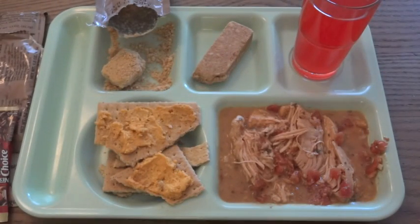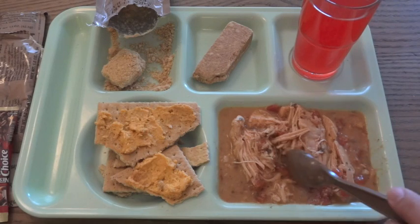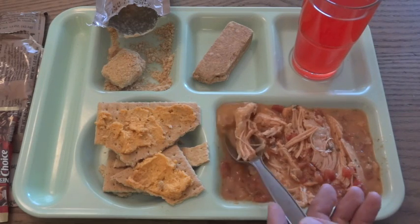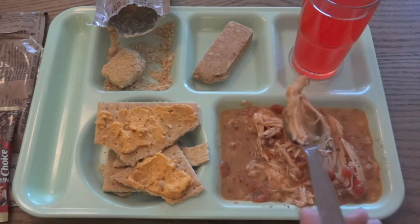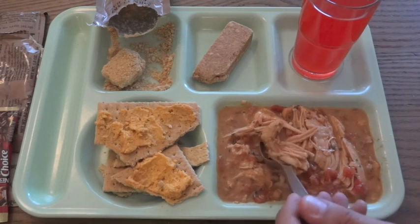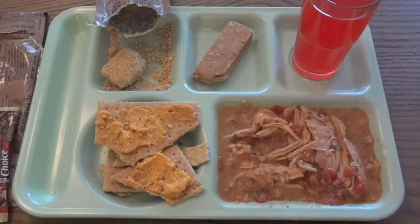It's different. Like I said, I've never had it before, and it's a nice change from a lot of the standard MRE kind of things. You have a lot of pasta dishes, a lot of similar things, and it's just different enough to be a nice change. Looks like I'm in the camp that likes the chicken with tomatoes and feta.